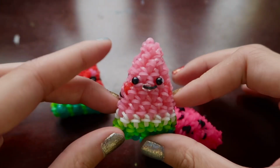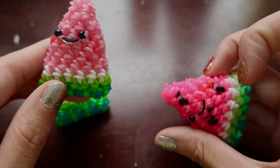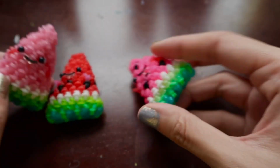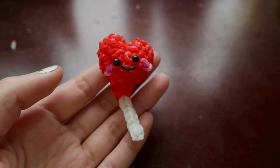Yeah. I was experimenting with this guy not putting seeds on the front and he just looks so naked. Definitely the seeds add something. I was experimenting with different seed placements. But yeah, my watermelons. This was a design that I didn't post because I felt like it was more of a variation, but it was just a fun, quick, and easy one.